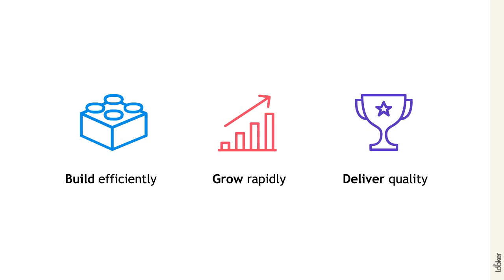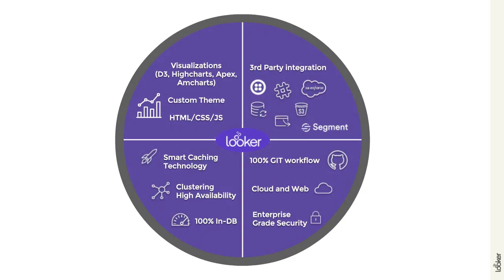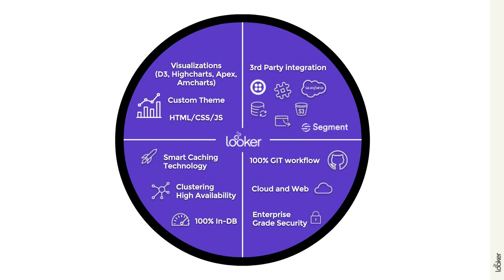So very quickly, Looker is a platform that provides all the functionality that you can't do with the other tools. You can do some of them, but it's the only platform that allows you to do all of these together. We'll get into this in a second, but the key factors here are UI and UX.